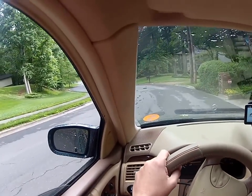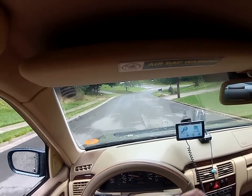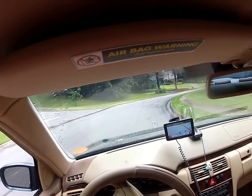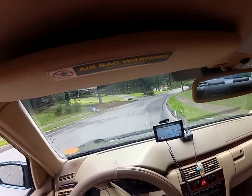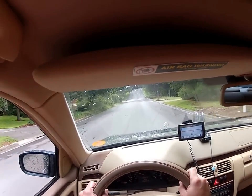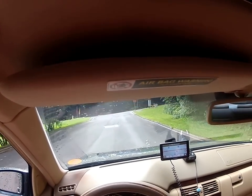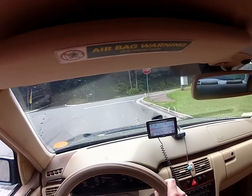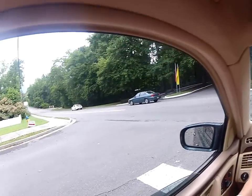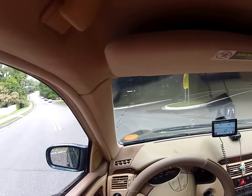Test drive of my 2001 Mercedes E320. It has 168,973 miles. And I'm about to go on a little road trip to my grandparents' house, which is about an hour from here, south of Chattanooga towards Atlanta, Georgia, on I-75.